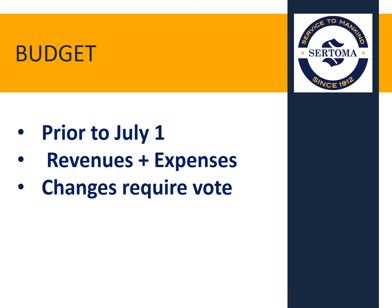A budget is a projection of all expected revenues and expenses for the club. It can be as detailed as the club wishes, but must at least show the major categories of revenues and expenses. Once approved by the club board, changes in the total revenues and expenses for each overarching category should not be authorized without an adjustment to the budget vote by the club board of directors.